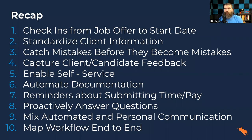So just to recap these 10 items, and then we'll get into a Q&A section here. You want to have check-ins from your job offer to your start date to ensure that you're communicating through that process, guiding your candidate during that vital time, ensuring that they land and start on their start date. You want to standardize the client information that the candidates receive so they know what to expect. And then your clients will definitely appreciate knowing that everyone coming to their facility has a certain level of information and understanding about what it is that they do.